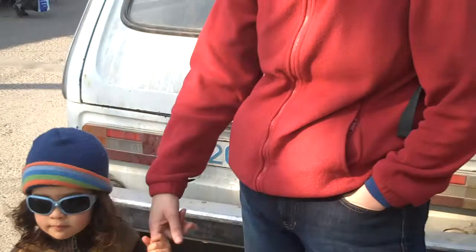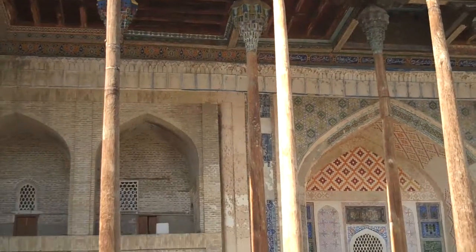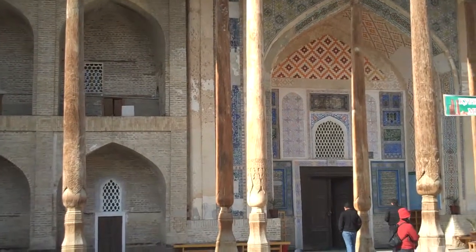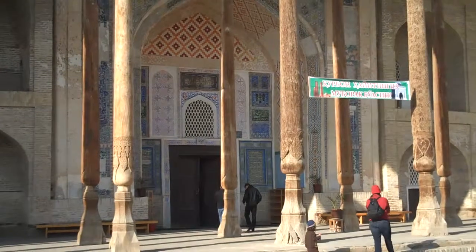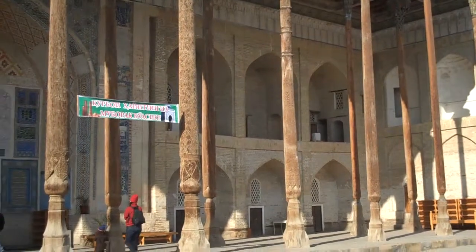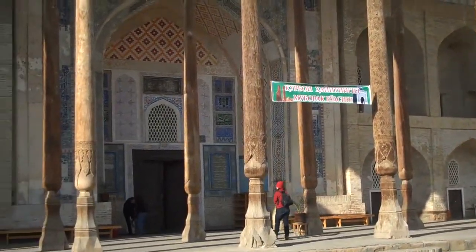And Mr. M. Say hello to Baba. And Mama. This is the Bolo Hauz, which is the high pond. It's a Friday mosque for official Bukhara. Iwan style portico made out of Karagach again.